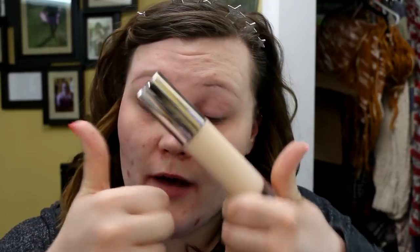Two thumbs way up for actually nailing light coverage, because like most companies, when they launch, their light shade is like the color of this beauty blender, and they're like, oh my god, it's porcelain, and you're like, no, it's burnt Cheeto, like, stop.